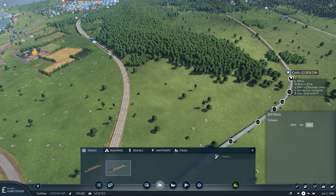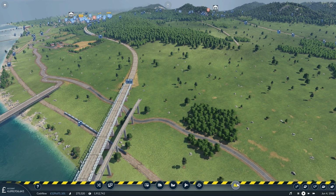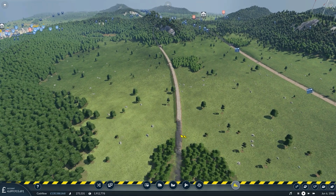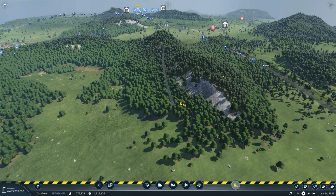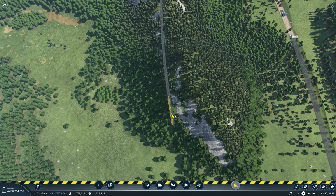Ah, look at... Oh, that's a bit too sharp, isn't it? I'd come out too far there. Okay, so let's remove this. So we may just have to use a bridge as we leave the tunnel here. I didn't anticipate how close we were there. We didn't have enough room to swing it back in and make it look at least reasonably natural and logical. Obviously not natural, it's a train line. Train lines aren't natural, are they? But you know what I mean.